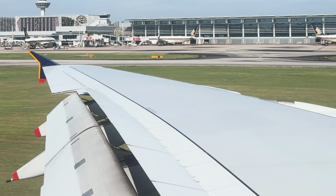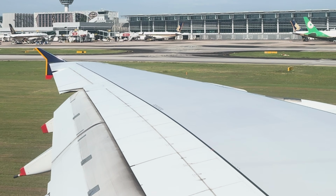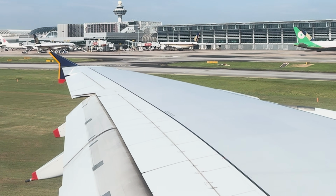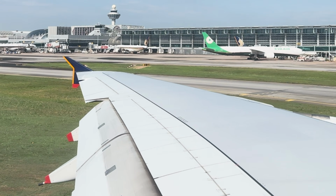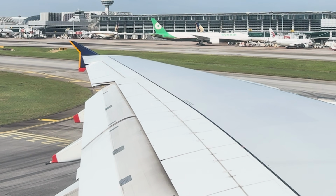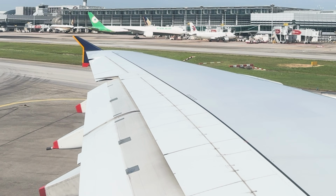And very soon now, those ground spoilers will go down because they are disarming them as the start of the after landing checklist, talking to ground, and it'll be a short taxi to the gate as these 380s park at the terminal finger there that you can see in the distance, just in front of that air traffic control tower. Never any shortage of action at Changi. As you can see, there are plenty of visitors from other countries, including Taiwan and China.